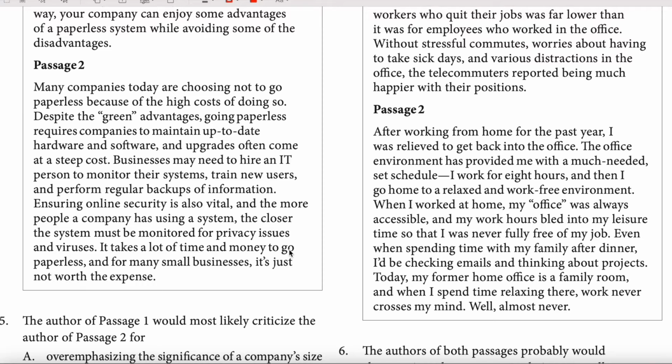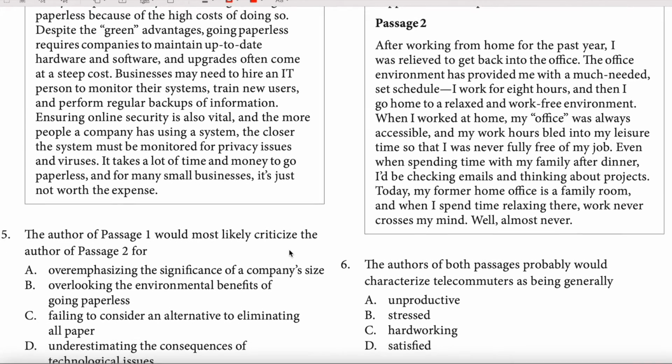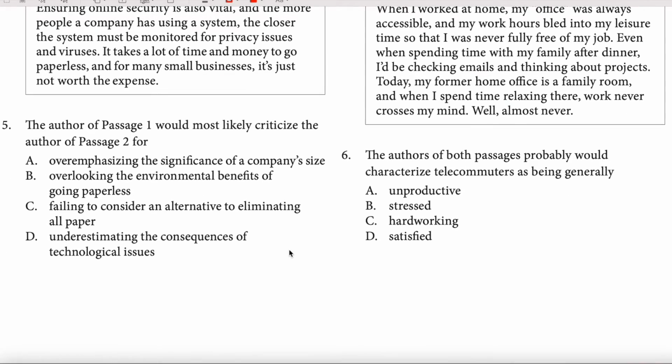Ensuring online security is more vital. The closer system must be monitored for privacy. Like they need to hire more security because of it. Yeah, you got to hire an IT person to monitor the system. You probably need an online security expert, right? If all of your stuff is online, hackers could access it and all that stuff, right? And there's extra expenses and all that stuff, right? So there's disadvantages too, right? Absolutely. Okay. So the author of passage 1 would most likely criticize the author of passage 2 for something.